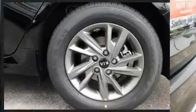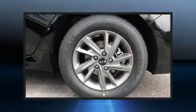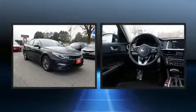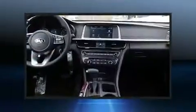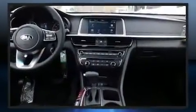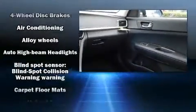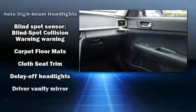Kia prioritized comfort and style by including variably intermittent wipers, a trip computer, lane departure warning, and remote keyless entry. Audio features include an AM/FM radio, steering wheel mounted audio controls, and six speakers providing excellent sound throughout the cabin.